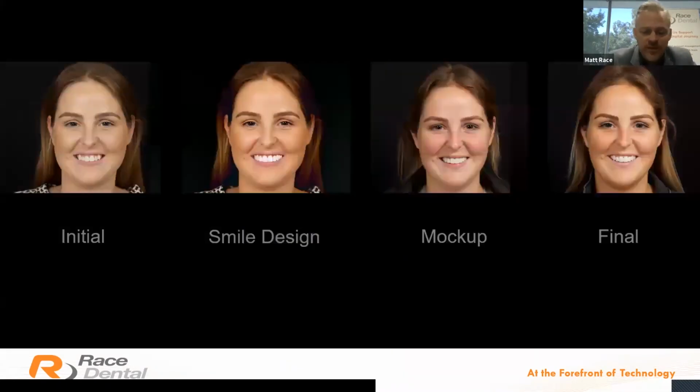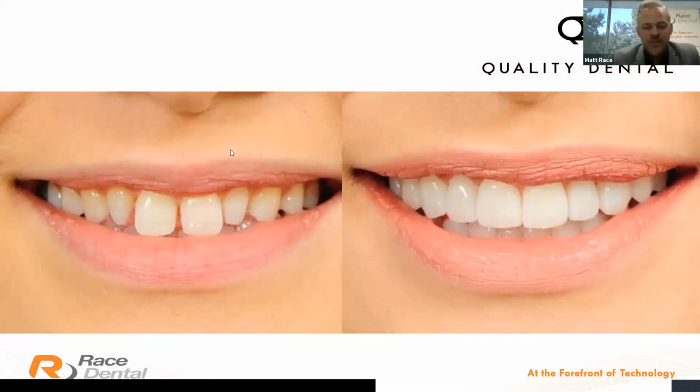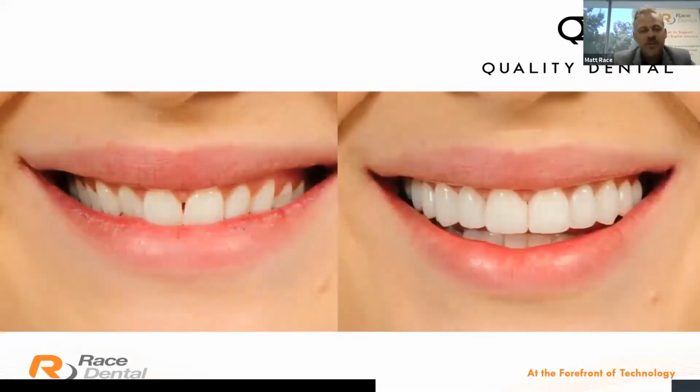You can see the initial here on the left. The smile design to guide us, the mock-up to guide the patient, and the final patient, happy as Larry. So before and after, once you get these techniques, the complete digital workflow right, it enables these results right every time. You can do before and afters all day long, never see them come back. The only thing we need to focus on now is understanding truly what the patient's shade desires are.